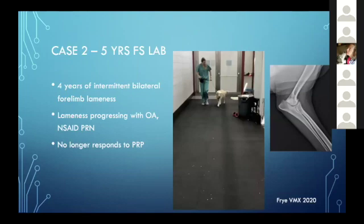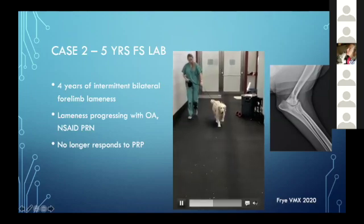Our next case is another retriever. I don't actually know this patient's name. This was a Fry case that I borrowed. 5-year-old female spayed lab. She's had 4 years of intermittent forelimb lameness on both sides. It's been progressive arthritis, and her non-steroidals aren't working for her anymore. And she'd gotten PRP in the past, but that was no longer working either.